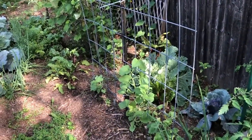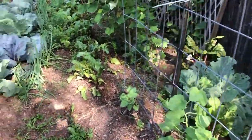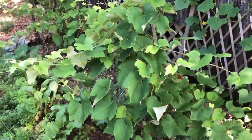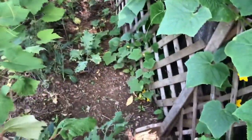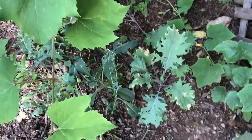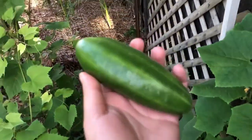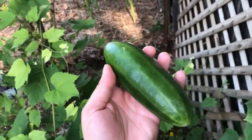Focus is not doing so hot today. There we go. And here there is something that I've been waiting to pick until I was doing my video. Let's see if we can get back here. Tight spaces. Our kale is just getting ran through by something. Look at that. We got a cucumber. Isn't he pretty? Yum. I'm excited.